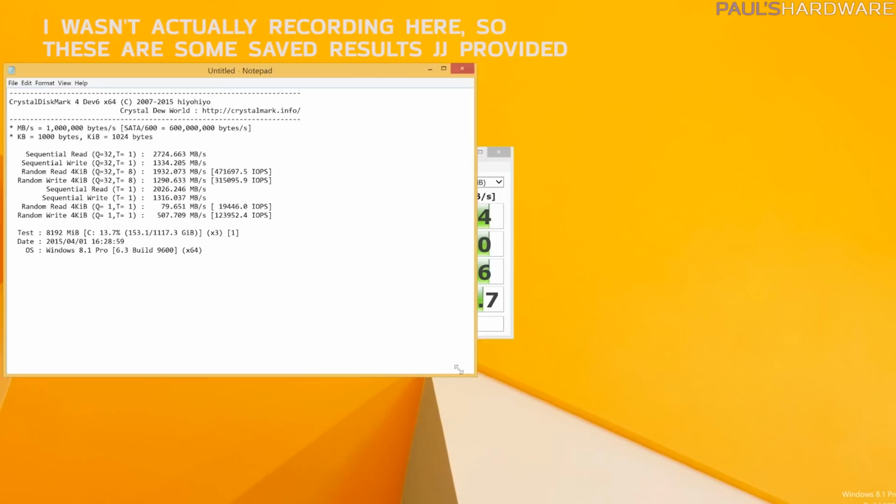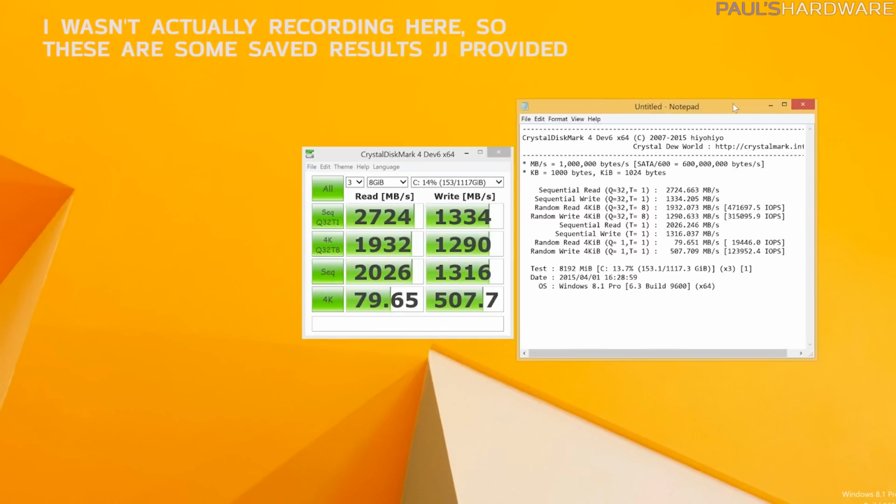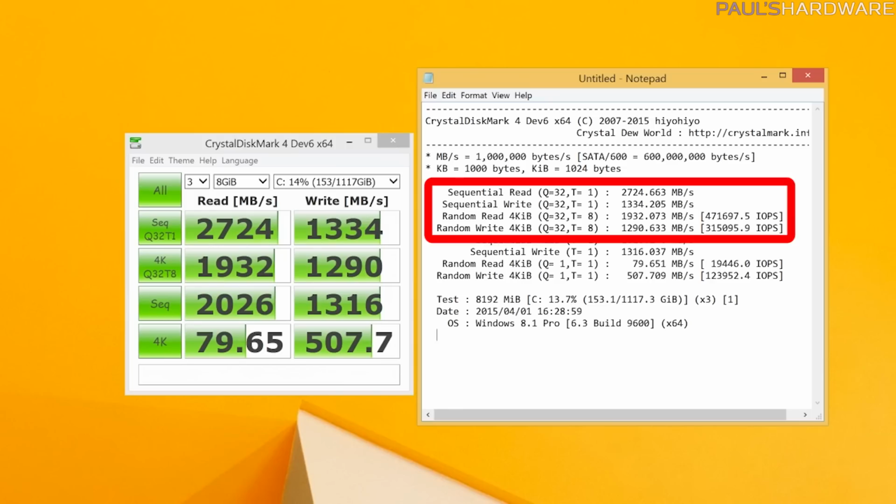All right, but here are our numbers, guys. 2,700 megabytes per second reads, 1,300 megabytes per second writes. The 4K QDepth 32 numbers are also quite impressive.